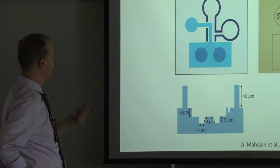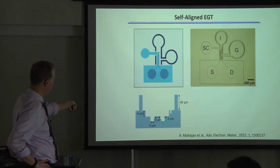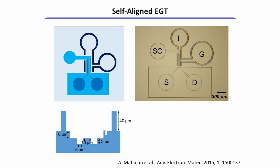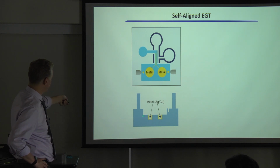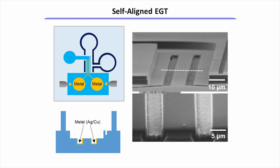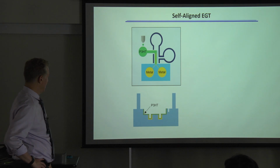So let's see how this works. This is a multi-level imprint. You have 1, 2, 3, 4 layers here. You can see approximate dimensions. This is an actual image of an imprinted pattern. We then start to deliver inks. So metal lines are fabricated this way. This is the cross section through here. These are focused ion beam cuts where you can see the nice silver coating in these trenches. And here is a perspective by SEM of what the channel looks like.